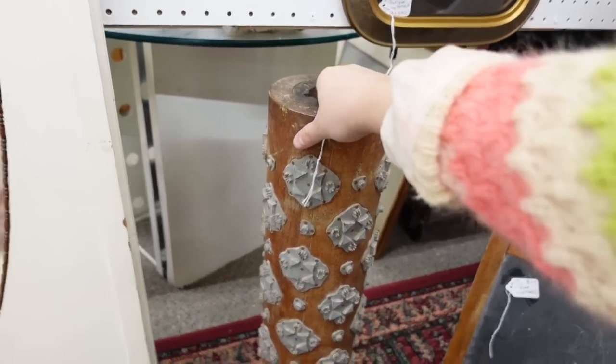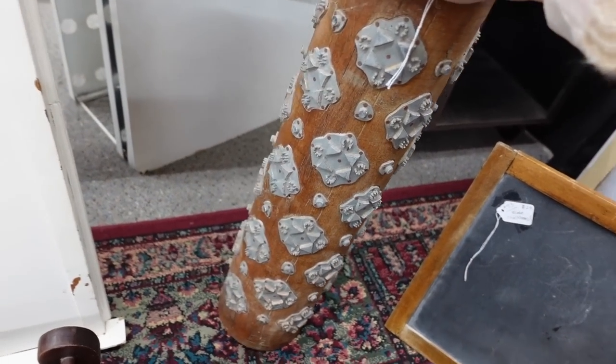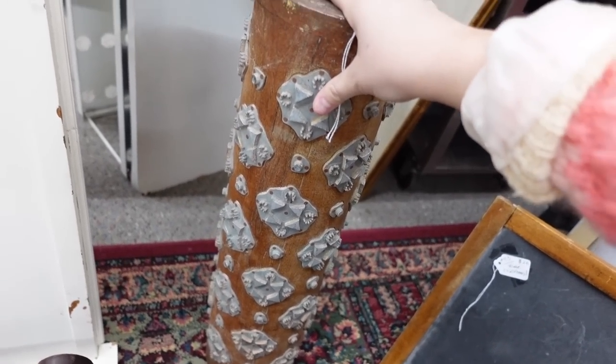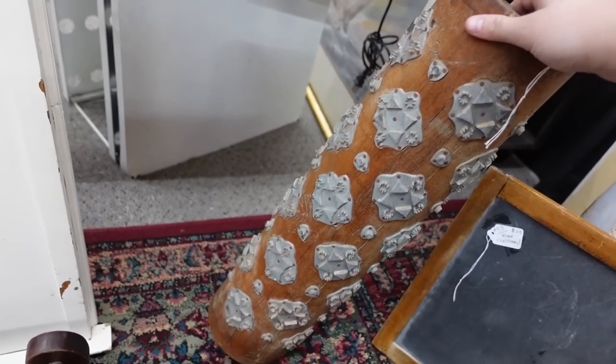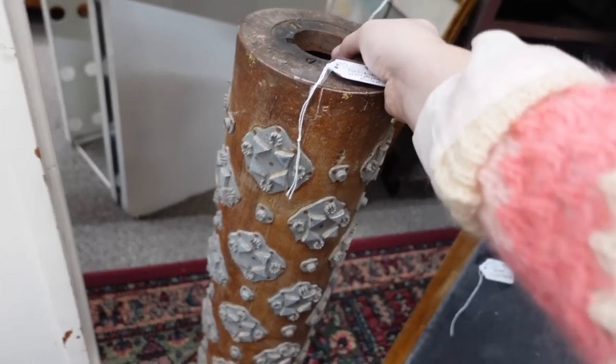This I actually saw on my friend's Instagram story. She got one of these. It's an old wallpaper roller. They would print the wallpaper using this roller, and they've started making these into lamps. So you can repurpose them, and this will be the base of the lamp, but super, super cool.